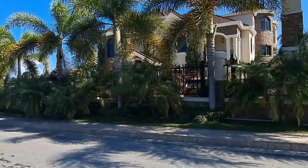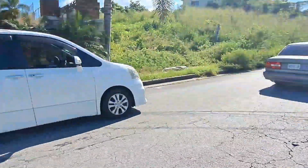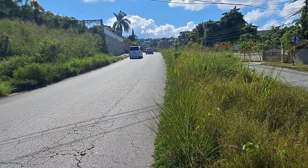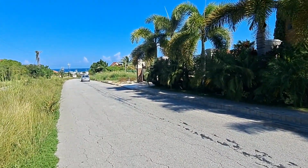Look at this one here. It's a nice house. Oh, look at the speed. Look at the speed that he's moving with on a minor road. It's crazy. Absolutely crazy.